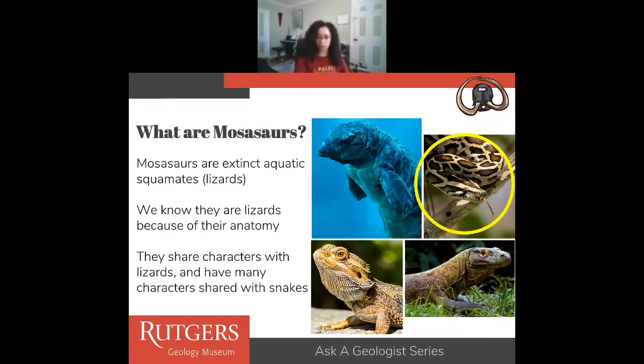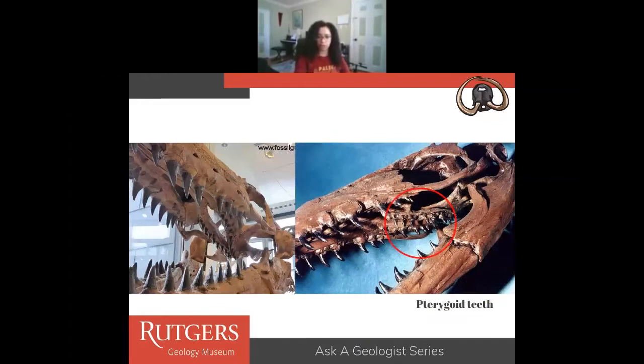Even though mosasaurs have legs and snakes don't have legs, snakes' ancestors used to have four legs as well. Some of the anatomy features that unite mosasaurs with lizards and snakes are these features called pterygoid teeth, which I circled there. It's basically the inner row of teeth that some lizards have, which is very distinct and really cool, that mosasaurs had double tooth rows. I would not want to mess with one at all.